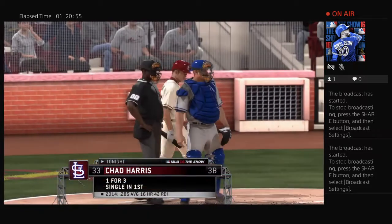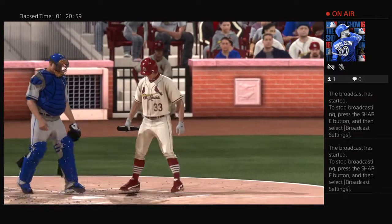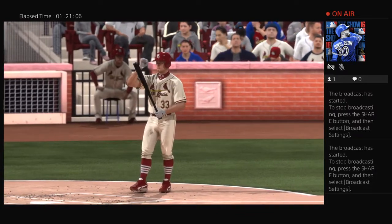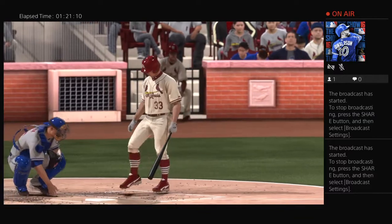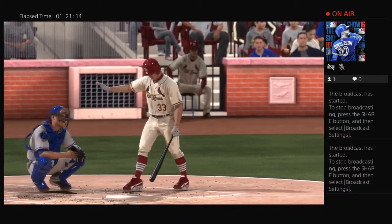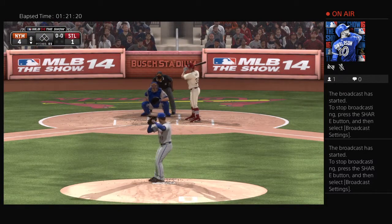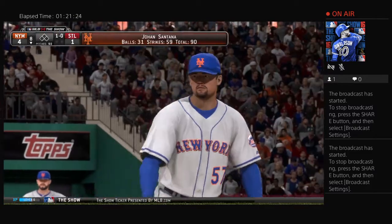Chad Harris will stand in to start out their half of the 8th with that starter still out there, and he's definitely been a tough nut to crack. No, he's been dominant all game long, and I think part of it is that he got himself a nice lead early on, and that's allowed him to not really worry about making a mistake. He's been free and easy the whole way through. First pitch coming. Fastball too high to start him out here, 1-0.